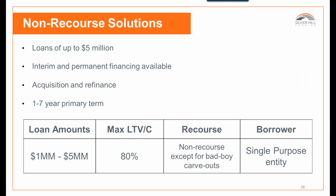Finally, we talked about we're doing loans up to $5 million. From 1 to 5 million, we can consider some loans for non-recourse. This is a completely different underwrite. These loans are case by case. We can offer bridge on some of them as well, which is a shorter term loan. But typically, this is permanent financing as well. We just have a non-recourse component for some of the bigger loans. So if you do have loans in the 1 to 5 million range, you can offer non-recourse through our products.